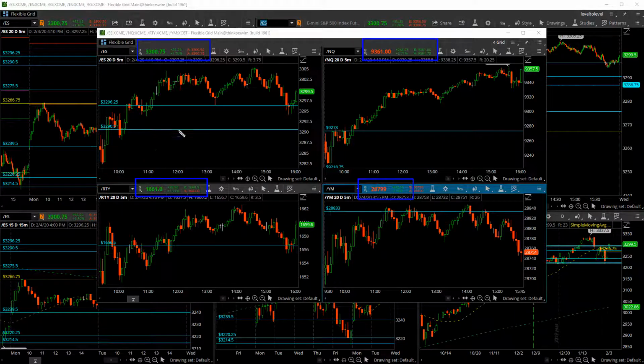So S&Ps, Russell, and Dow, they're all kind of moving together. I mean, 0.15% difference here, and that doesn't really make a difference. But a 1% difference between the S&Ps and the Nasdaq over here, that's a big difference. 2.71 to 1.7%. That's a big difference there.